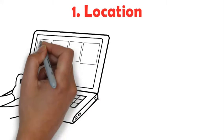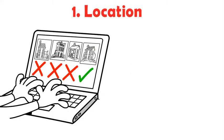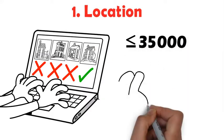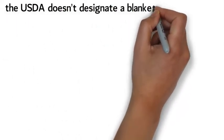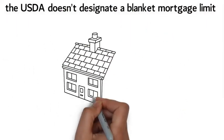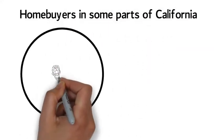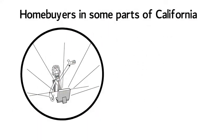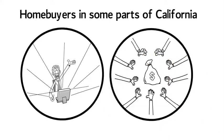Location. Homes financed by USDA loans must reside within eligible rural or suburban areas, usually defined as regions with a population at or below 35,000. The USDA provides a map so that you can check eligibility by address. It's also important to note that the USDA doesn't designate a blanket mortgage limit. Instead, the maximum mortgage amount varies according to the cost of housing by location. For instance, home buyers in some parts of California may qualify for mortgages up to $500,000 or more, while buyers in the rural Midwest may see mortgage limits as low as $100,000.